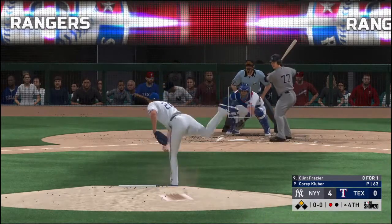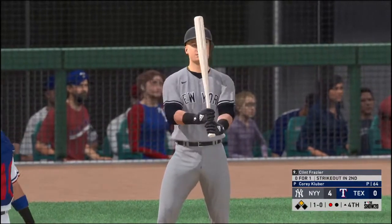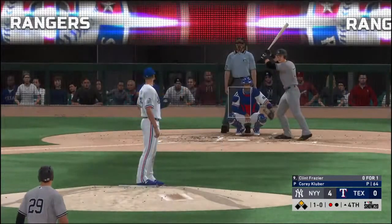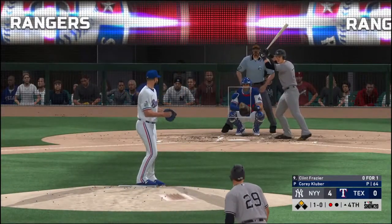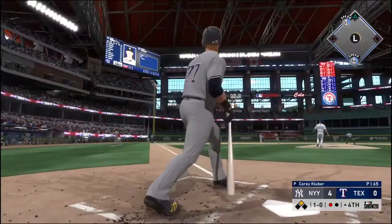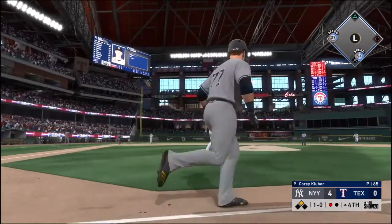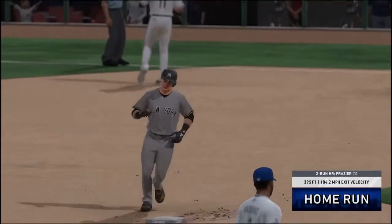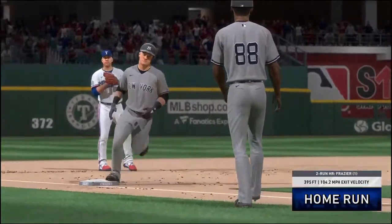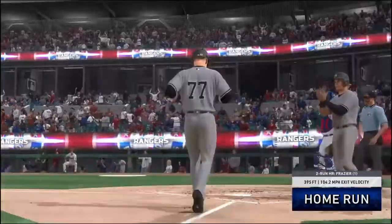So now to the plate, Clint Frazier, as the first pitch to him is taken low and away for ball 1. Comes into this at bat 0 for 1 in the ball game. High and deep to left. This one's got plenty of distance. Gone! A 2-run job by Clint Frazier. As they pile on, it's now 6-0.